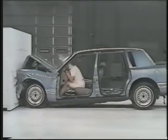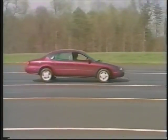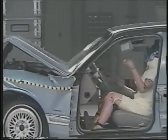People get injured in crashes because they come to a stop too fast. When there's plenty of time to slow down, like during braking, they don't get injured. But when they slam into something hard, they stop very fast, and injuries can occur.